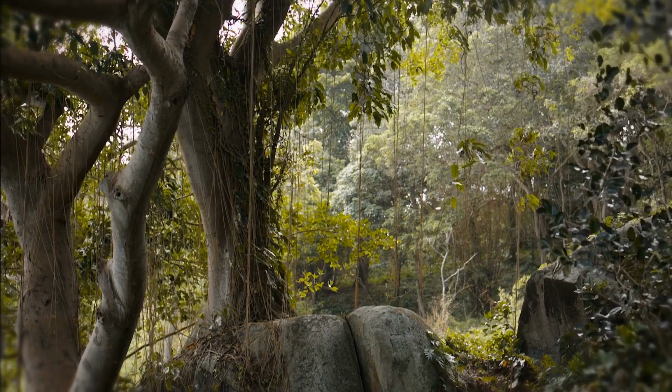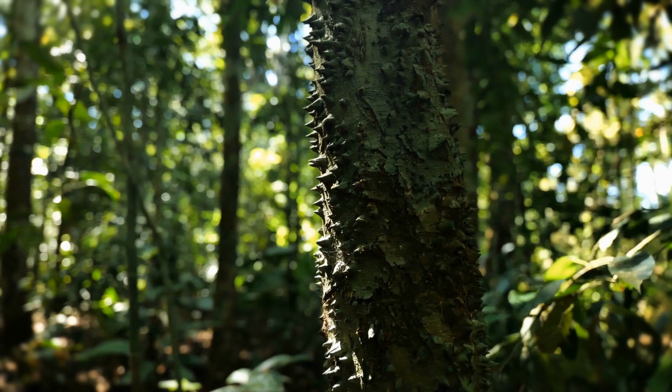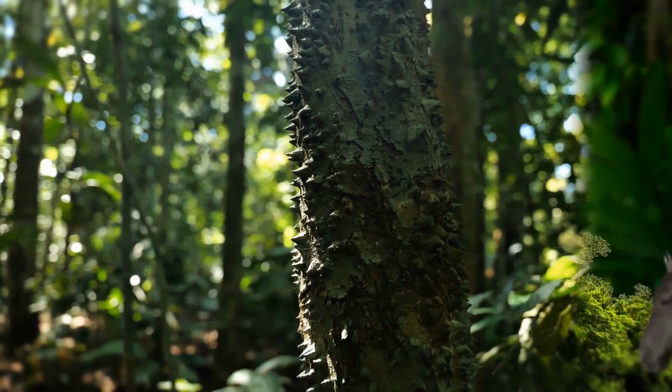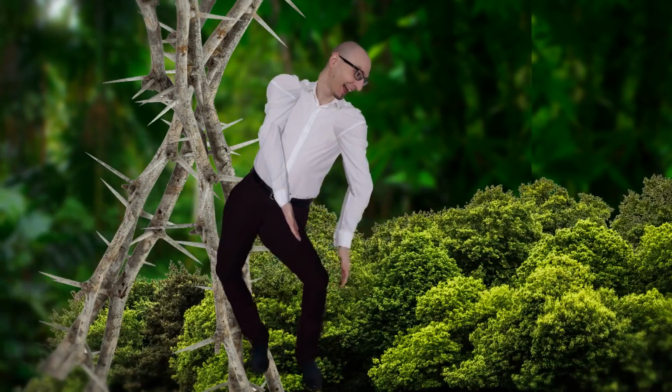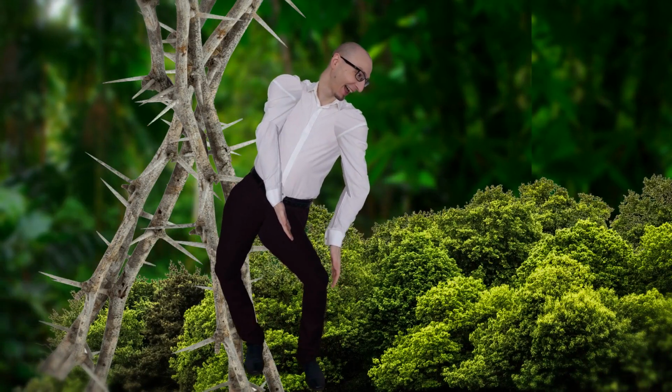Then there is this wait-a-while bush. Who keeps naming them like this? This long vine has spikes that grab hold and just don't let go. They are so strong they can pull a human off a horse. You'll have to wait for someone to come by and save you from this thorny grabber.